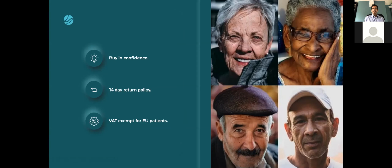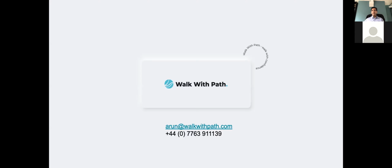So in terms of next steps, how can you buy with confidence? Well, we have a 14-day return policy. Also, the device is VAT exempt for EU patients. Here's my email address if you'd like to contact me, or my telephone number. So I'd like to hand it over to you guys to see if you've got any questions.